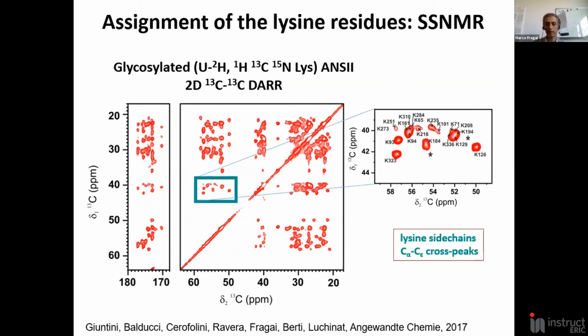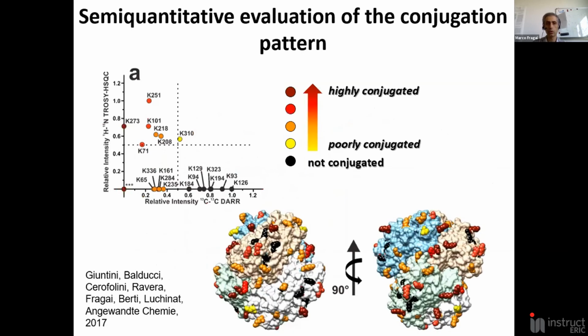And finally, by analyzing the spectra, we were able to provide a semi-quantitative evaluation of the conjugation pattern of the protein. This is really very important because the immunological properties of glycosylated vaccines are related to the conjugation pattern. And so this kind of analysis is obviously difficult, but can be useful for quality control.